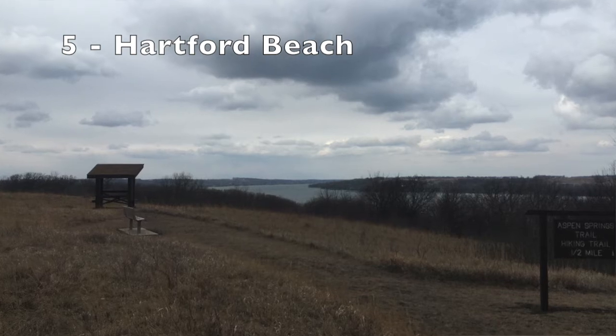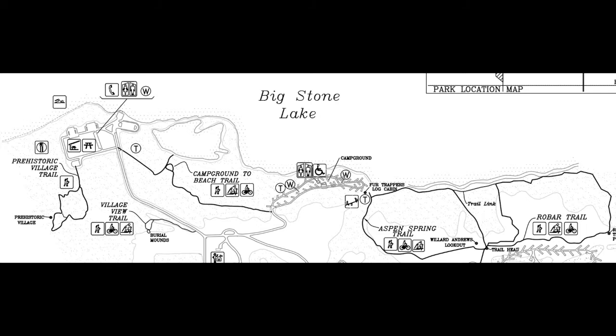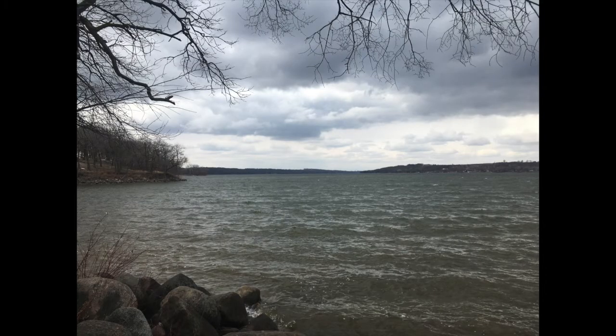5. Hartford Beach. Our only park in the C tier, we have Hartford Beach State Park, a 331-acre park in Roberts County on Big Stone Lake. The park only has 3 miles of trails, but the views from the park make up for it. Minnesota is directly across the lake from this park, and you can see it from almost anywhere in the park as well.